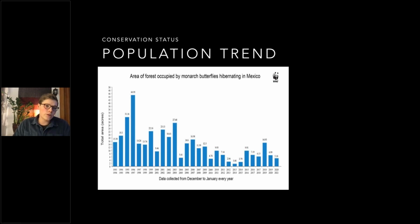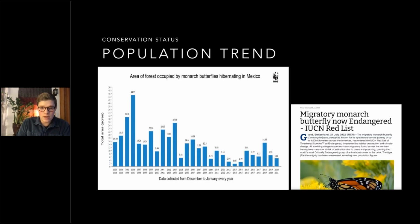On the left, the way that we extrapolate the population of the monarch butterfly is by measuring the amount of land that they are occupying. So this is not a measure of the population. This is a measure of how much land the butterflies are occupying every winter from December until January. So that's the y-axis. And what you're seeing is a population spike around 1996, 97, and then a really steep decline trend over time.